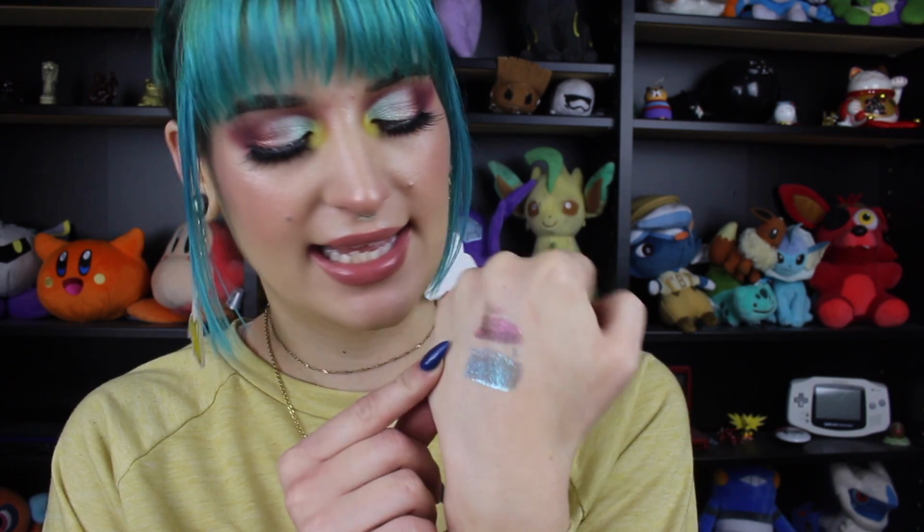This one is Hypnotic. It's just a really cool bronzy reddish gold shift, and they are so pigmented. They're so easy to use. You don't have to use a bunch of different products to make them work. And this is the shade Mystic. It's like a blackened blue color. I love this. I really enjoy wearing these. I've worn both of them a couple times, and they just have such a cool impact, and they give you that really cool duochrome feel very, very easily.